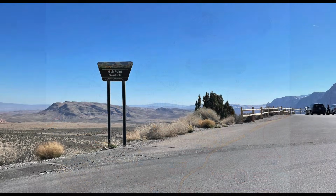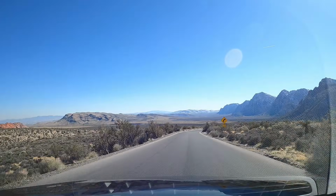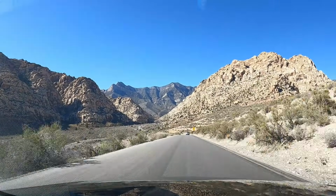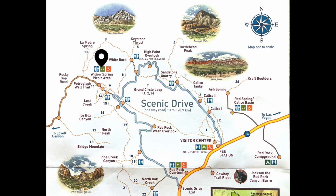Near the end of this guide, we'll tell you about another overlook just like this, but looking back in the opposite direction. After the overlook, you'll drive a few more miles with views of mountains to the west and to the south. Quite quickly, though, you'll come to the Willow Springs trailhead and picnic area. Here, you'll do your next hike, but don't worry, this one's quite a bit easier than that first one.